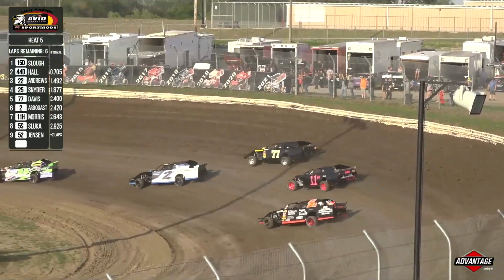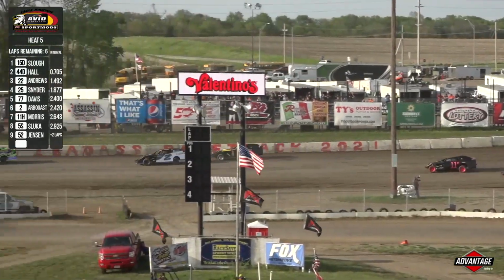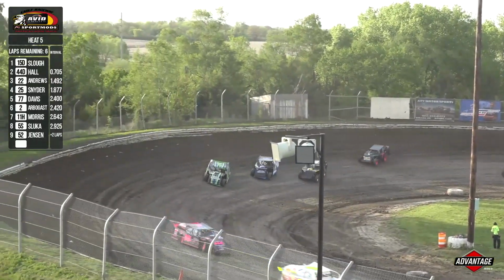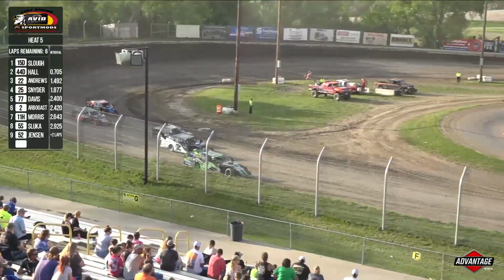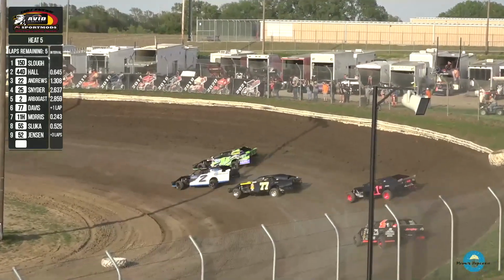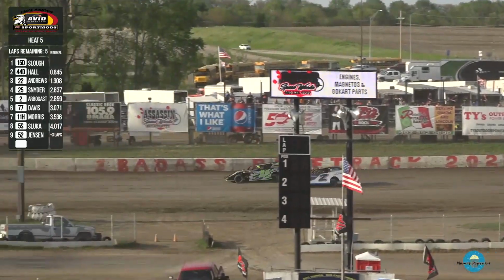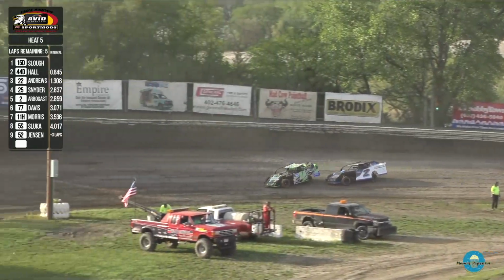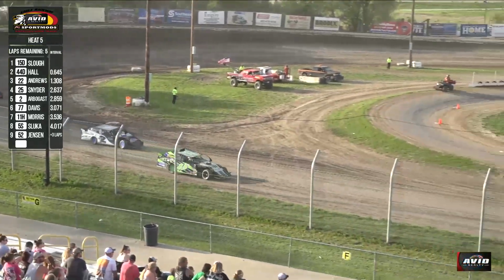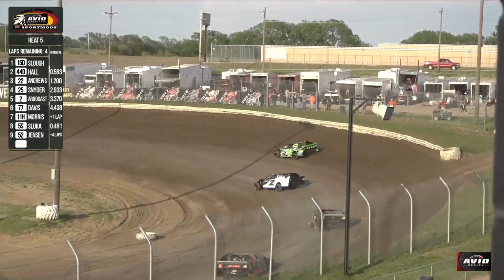Some really hard chargers coming out of the back of this heat race and really slicing, dicing, and making it interesting. Jacob Slough holds the lead. Derek Hall in 2nd. Matt Andrews riding 3rd. Nick Snyder hanging on for dear life in that 4th and final transfer spot as Ryan Arbogast tries to mount a challenge on the bottom side, coming off of turn 2 and down the back straightaway. Through 3 and 4, Nick Snyder continues to hold the advantage for that 4th and final transfer spot. Arbogast wants it pretty bad as your top 3.